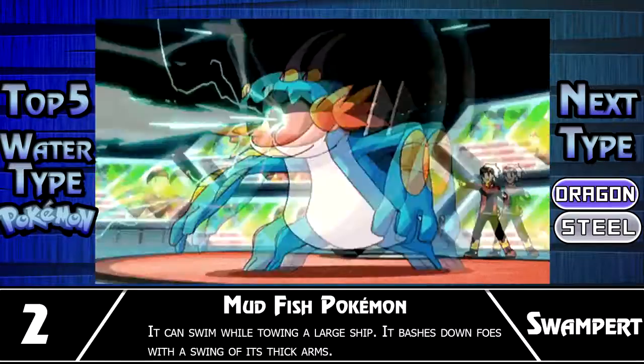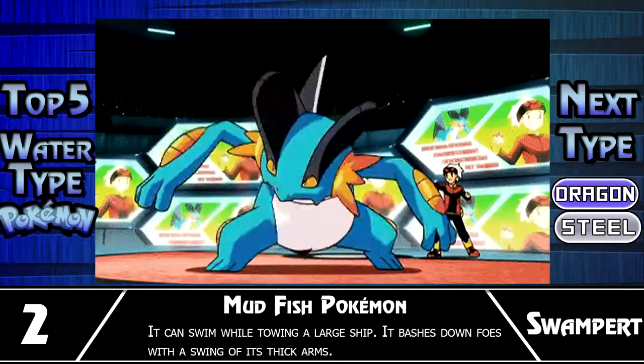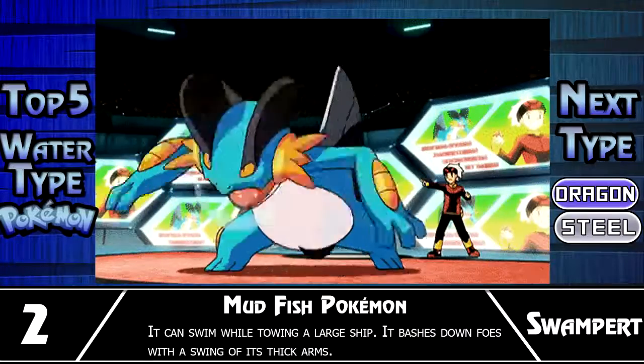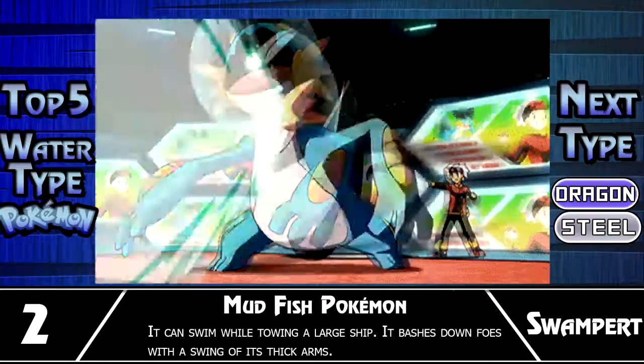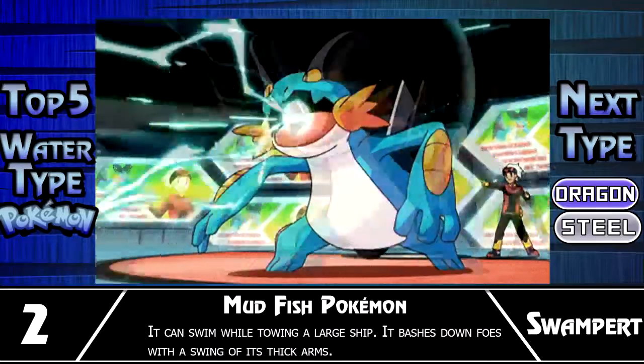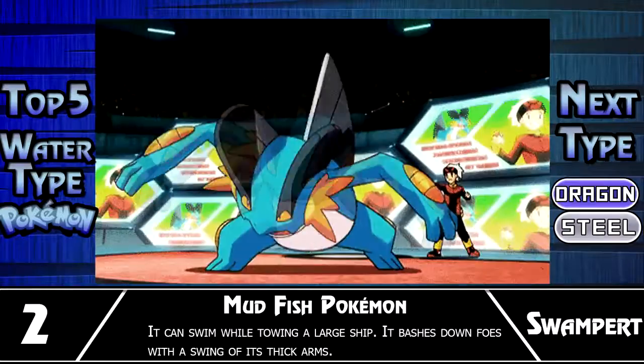It tows large ships. I want you to think about this. A ship. Not a boat, a ship. That's how powerful Swampert is, and that's why I absolutely love this thing. And I'm pretty sure its attack stat is what makes you wonder why it is so strong. It's not super strong, but it makes you really think about it.